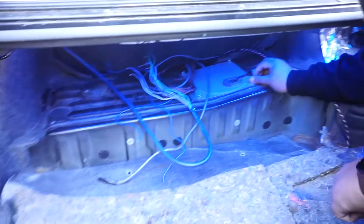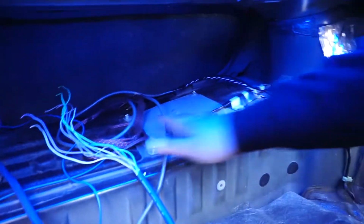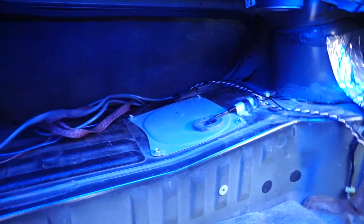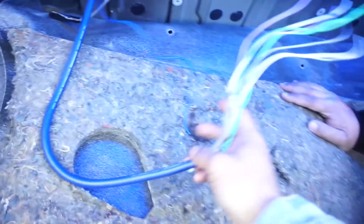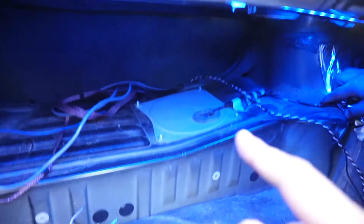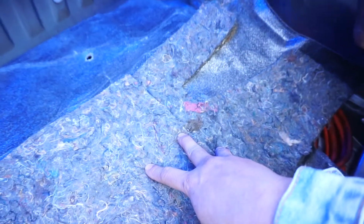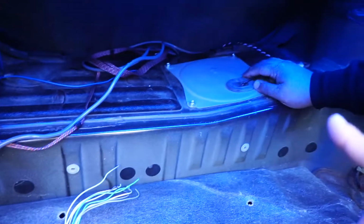So the fuel pump on an S14 is right there. Looks like we're gonna need some 10s. And damn, these are some pretty fat blue lights in here, man. Yo, there's a lot of stuff back there. But anyway, fuel pump for the S14 is right there. It's a little different than most vehicles where it's usually right here. But the gas tank is back there on an S14.